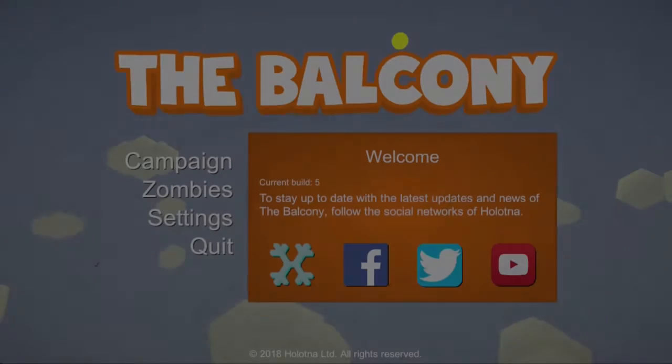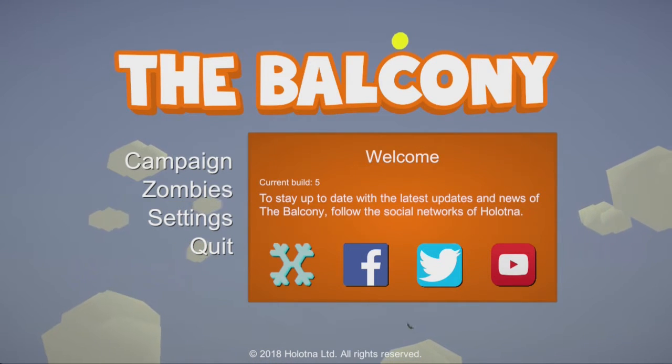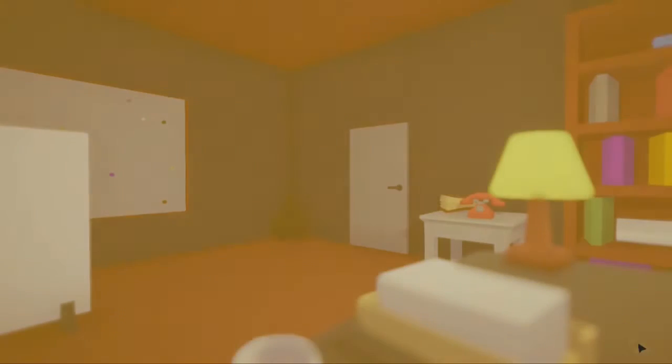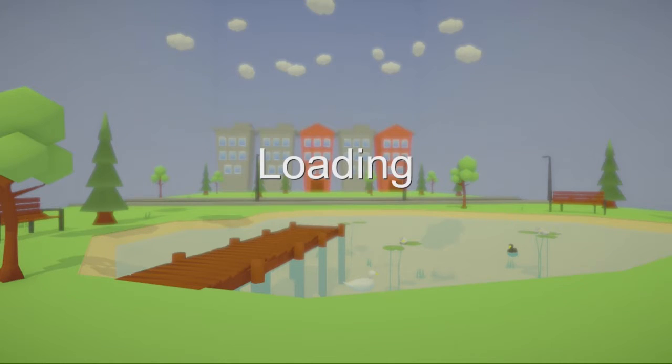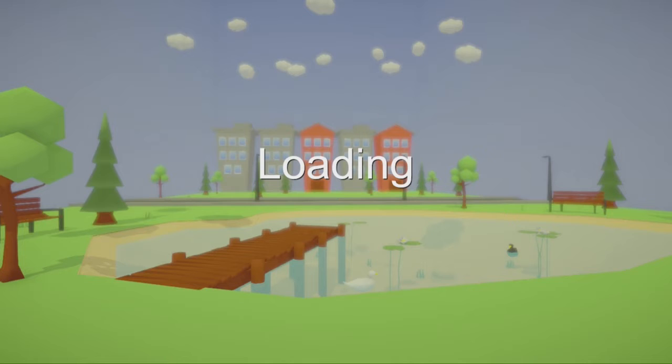Hello and welcome to The Balcony, the game where you use gravity-based physics to throw objects and kill targets. And let's jump straight into the campaign and see if this will work. Just skip all this tutorial stuff. Oh, we'll have to mouse button. Yep, skip that.